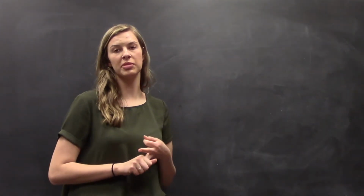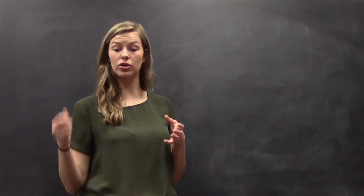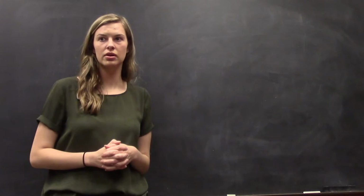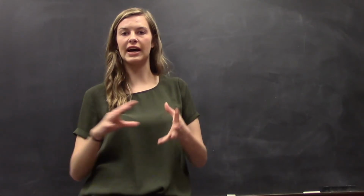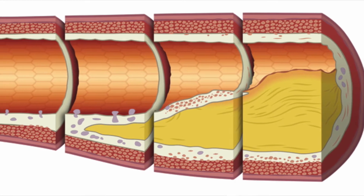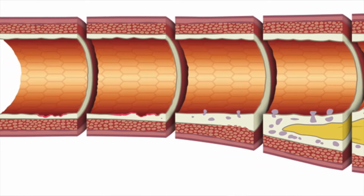Ways that people supplement with garlic would be when they eat 1 to 4 cloves of fresh garlic a day, or when they actually take a pill of it. So with atherosclerosis, or the cholesterol and fat that builds up in your artery, it's very important that we decrease the buildups in the lining of your veins and arteries.